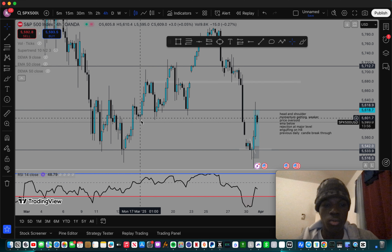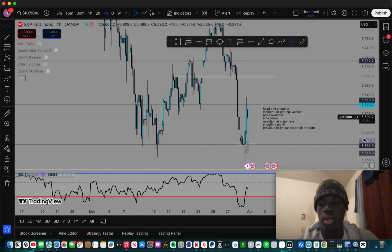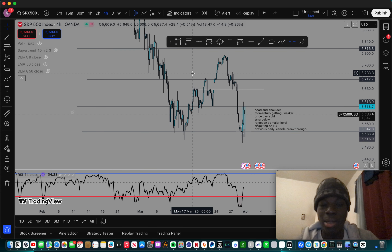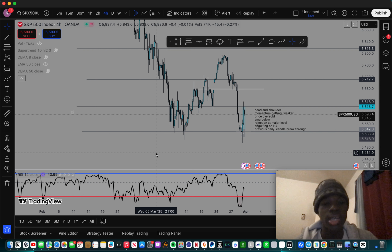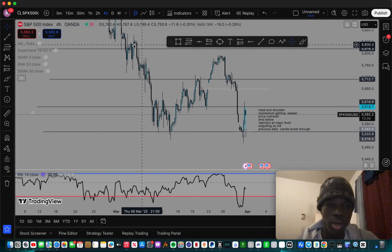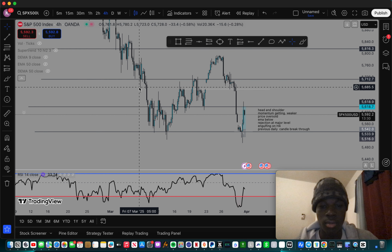First of all, what I want y'all to notice is the way I draw my levels on my TradingView. I don't want my chart to look too messy. Basically, I love my chart to look simple, clean, and just show the most important stuff. Right now, we can see that I just draw my support and resistance or supply and demand, however you want to call it, and I only draw the majors, and that's it.